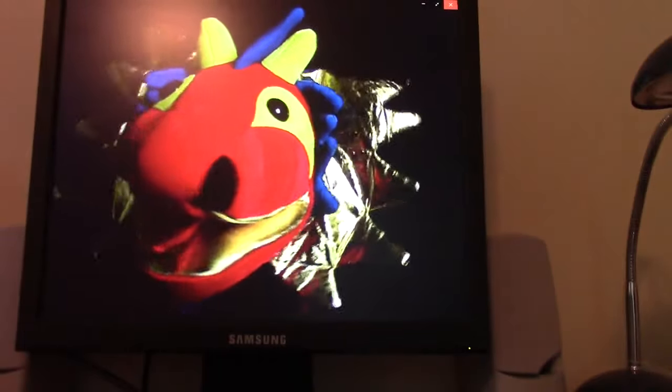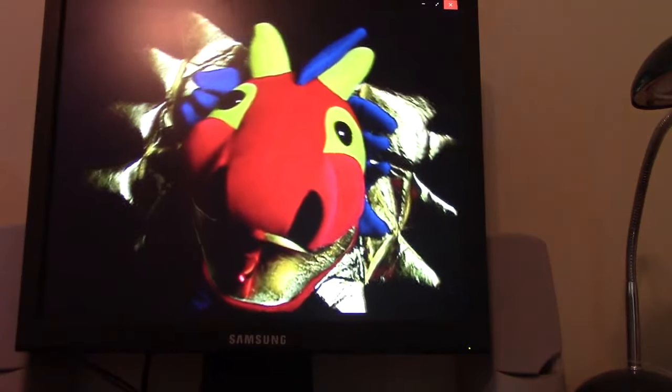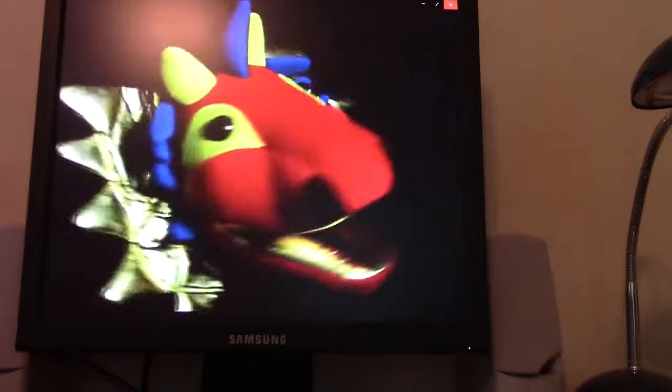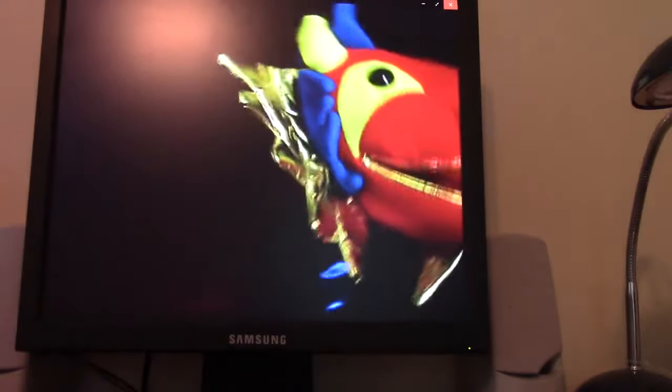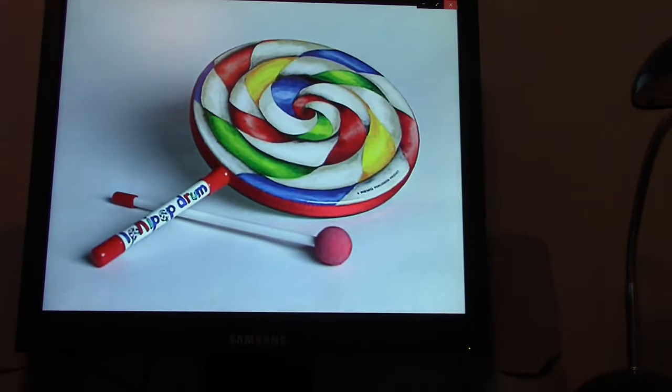Is someone singing? Ooh, looks like some sort of dragon puppet. You know, Baby Einstein has a dragon puppet of their own, but he doesn't appear in this movie. Well, I've seen something like this. It's a drum that looks like a lollipop, and it's making the sound of a steel drum.